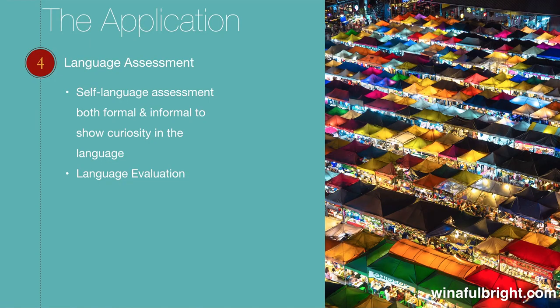For most countries, you will be required to also submit a language assessment. The language assessment has two parts. There's a self-language assessment where you talk about your engagement with the language, and then there's also a formal evaluation done by a language instructor who speaks to your ability to carry out the project in that host country language.